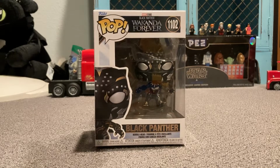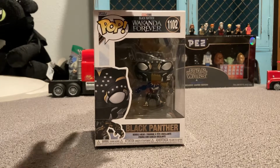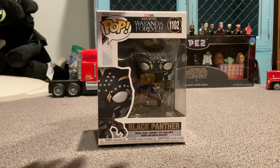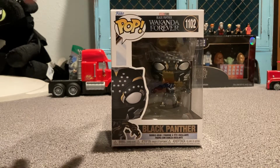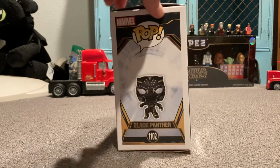Let's get started. So I did get this guy at my local Super Walmart, and they did have a lot of them in stock. I was expecting this one to be rare, but I'm guessing once the movie comes out, which is on the 11th, this guy's probably going to be gone. Let me make sure if that's tomorrow or not. Yeah, the movie comes out on Friday, the 11th of November, guys. Sorry, I shouldn't have just said that rather than being confused. So once the movie comes out, this guy's probably going to be gone.